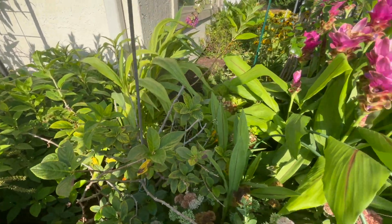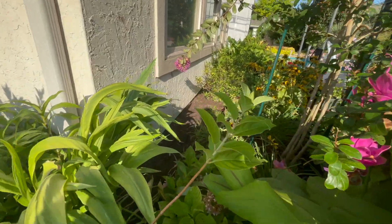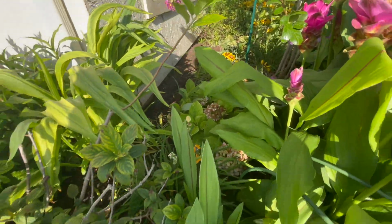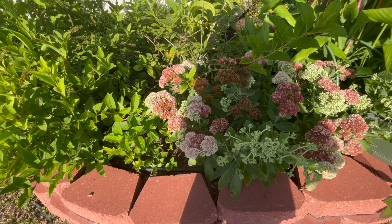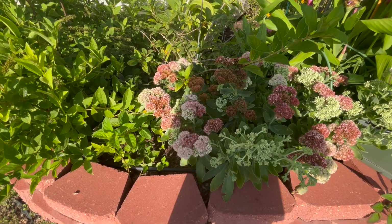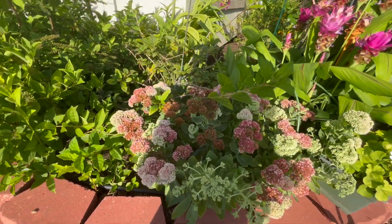This one is a Strawberry Sundae hydrangea. I'm sure this one is going to bloom. I'm sure that one's going to bloom as well. I have another hydrangea there. You can see the flowers. This one, beautiful. It's a sedum. It's in the Autumn Joy class, but this one is a Proven Winners sedum. I'll put the name up online.